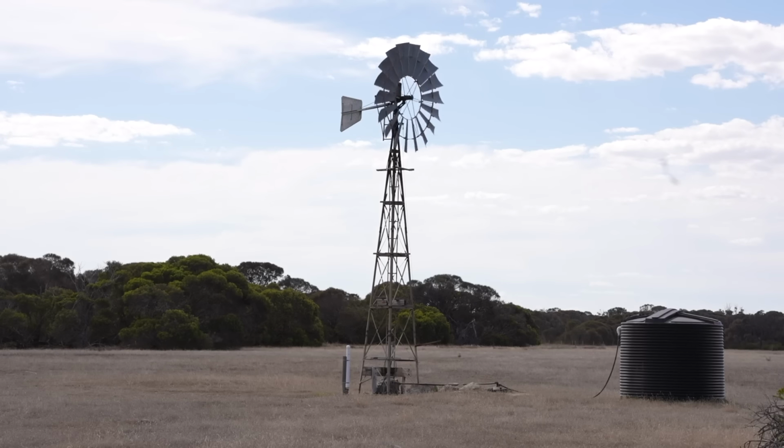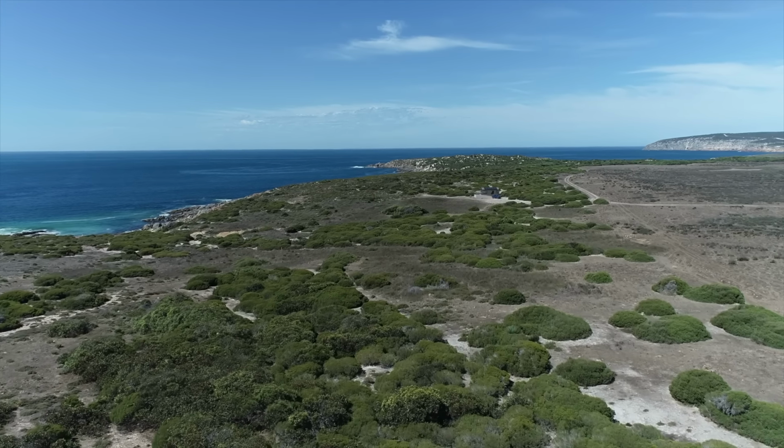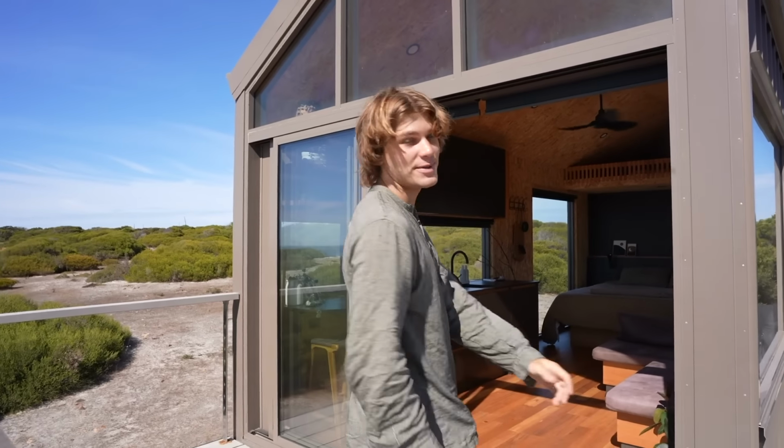And also this property in particular is so amazing. It's 20,000 acres along this coastline. And you know, looking up into that paddock right now, there's a bunch of emus up there. There's giant birds of prey flying past. So we're going to be exploring it for the next few days, and this is where we're staying.